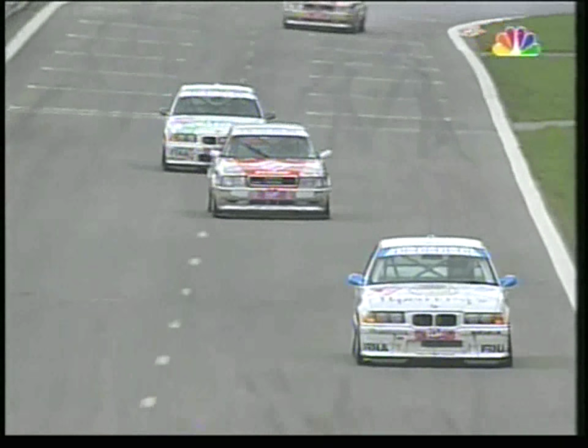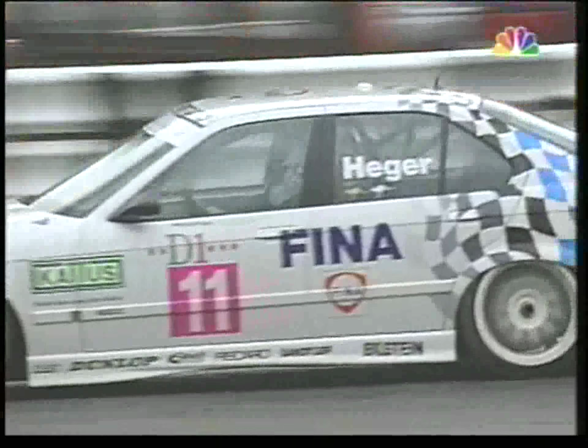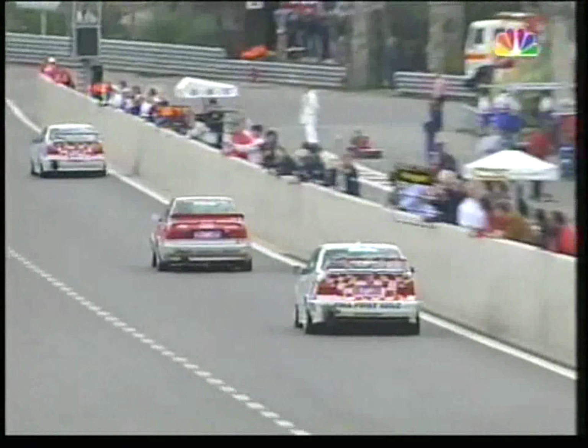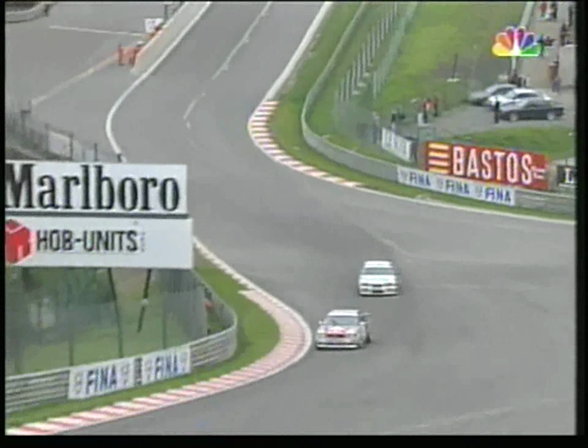So, young Alex Bergstaller, hard charging racer, still a lot to prove in his career. And there is Alfred Hager. Hager on different tyres to the other 2 BMWs in front of him. That could be a factor later in the race. Hager running on the Dunlops, as indeed are the Audis, but Johnny Cecotto and Alex Bergstaller in the factory BMWs there on Michelin.